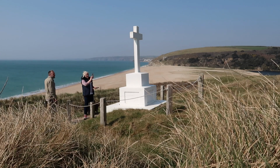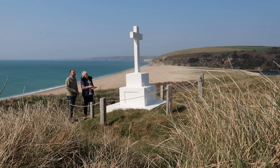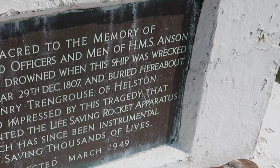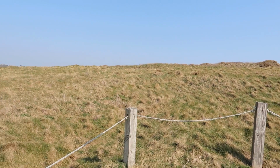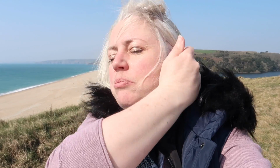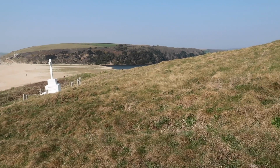Sacred to the memory of about 100 officers and men of HMS Anson who were drowned when the ship was wrecked on Loe Bar on the 29th of December 1807 and buried hereabout. That actually means that the men that drowned, as their bodies were washed ashore, were just brought up onto the cliffside and buried anywhere, in unconsecrated ground, regardless of their religion. There was a petition before Parliament, and in the following year it became illegal to just bury the men anywhere. But as we look around, we now know that the bodies of those men are under this turf.